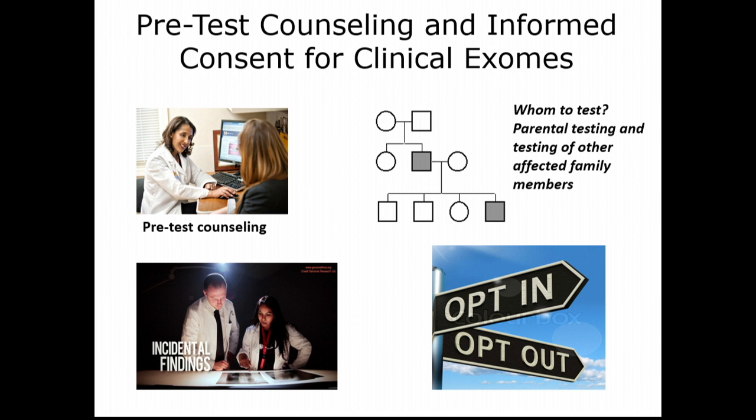So the first step, pre-test counseling. The physicians will decide who in the family to test for whole exome sequencing. And in this process, we will tell the patient what to expect, what kind of results may come back. Some of them may be the diagnosis of the disease observed in the patient, and some others may be incidental findings, which means that there are diagnoses of a certain disease, but it's not the disease the patient came to the clinic for. And the patients will have the option to opt in or opt out, whether they want to know this finding or not. And I'll talk more about these incidental findings later.